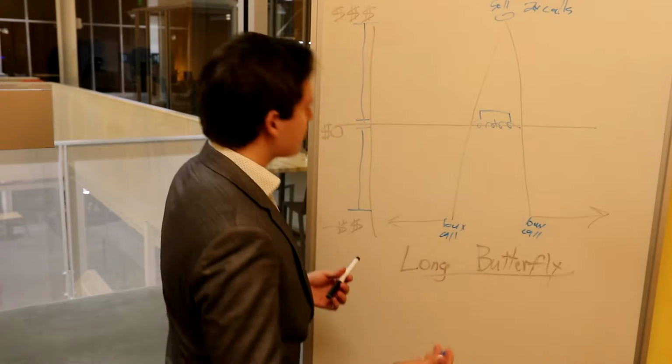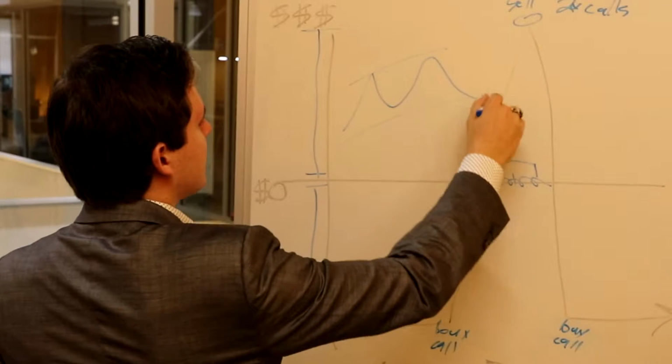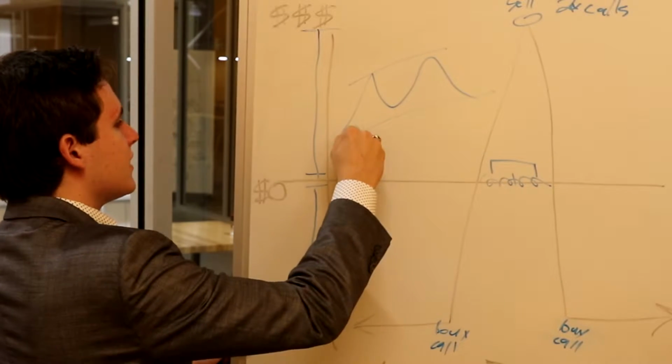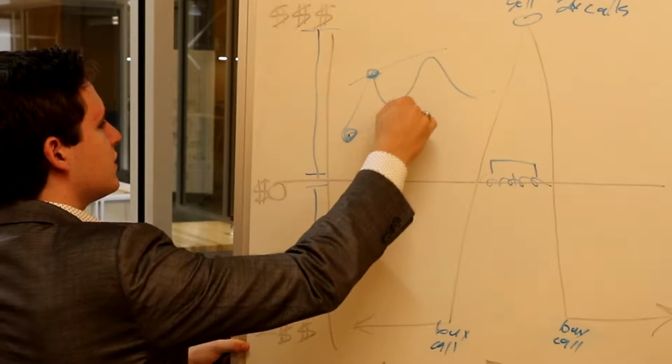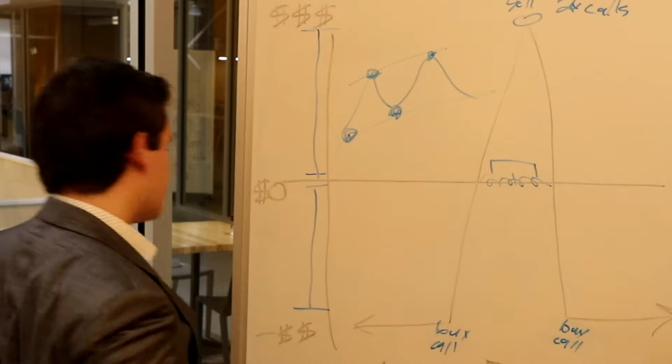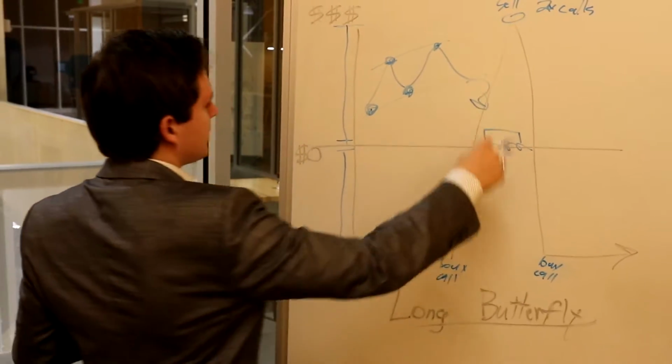That's a pretty powerful strategy that I kind of prefer, and it's based more on technical analysis. It's based on the idea that when it hits here, you can sell a put, when it hits here, you can sell a call, when it hits here, you can sell a put, over and over and over again, until, of course, it breaks out of the range, and then you have to do something else.